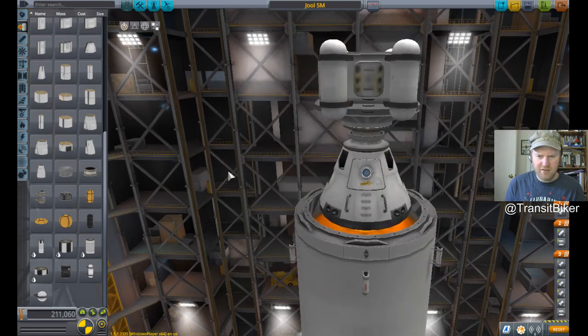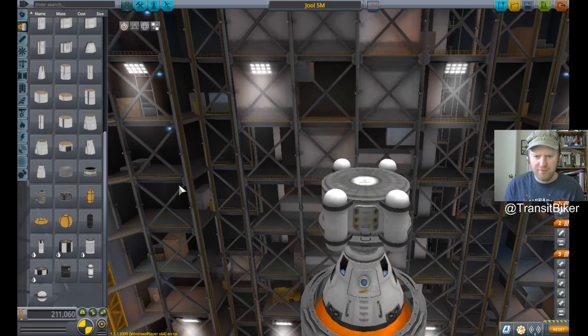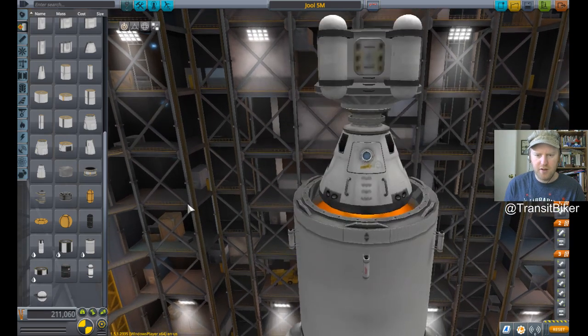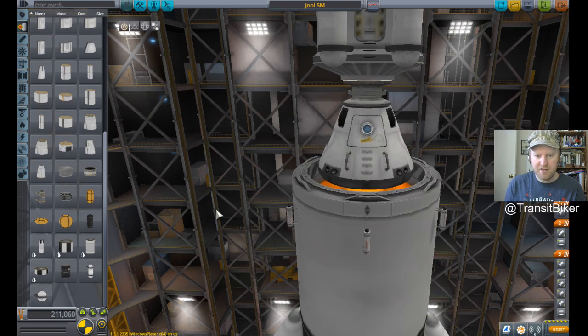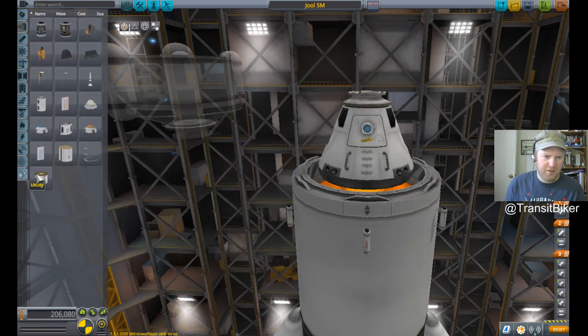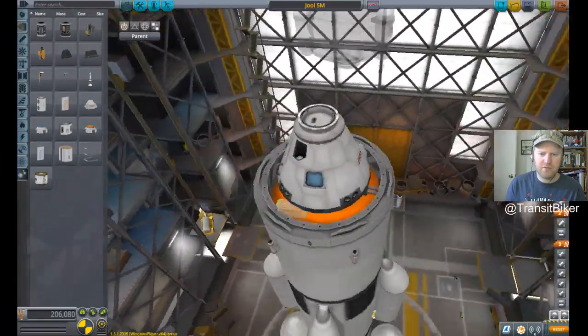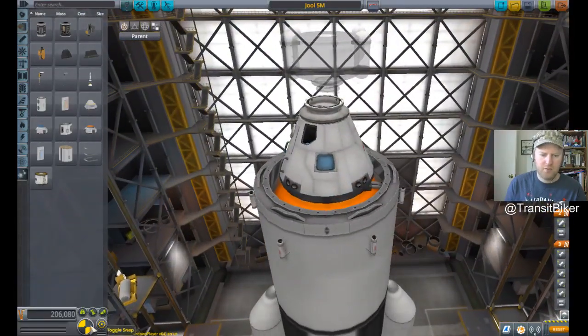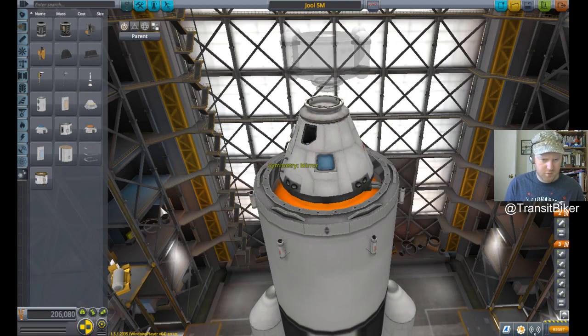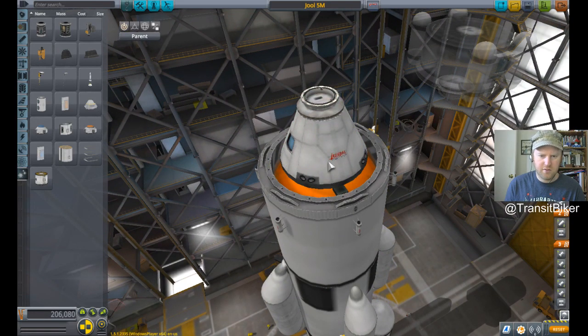So we have the RCS fuel for that, and then we have, yeah, this is going to take a bit. This is going to be challenging. So we're going to take that off for now. We go into the utility bit, and we're going to grab these honkin'-ass giant parachutes, and we're going to do this. We're going to do this kind of thing. Take this off.